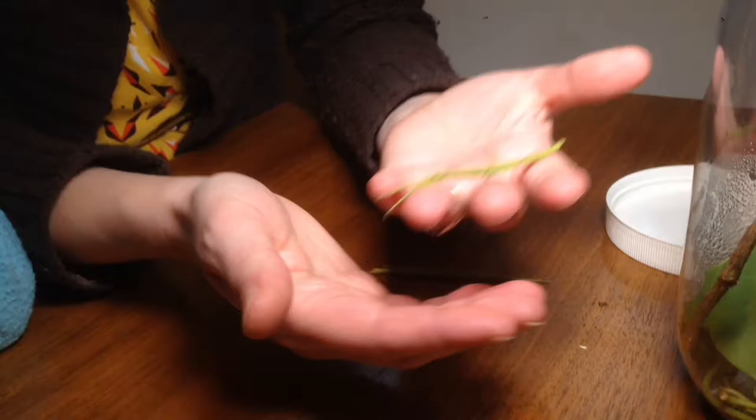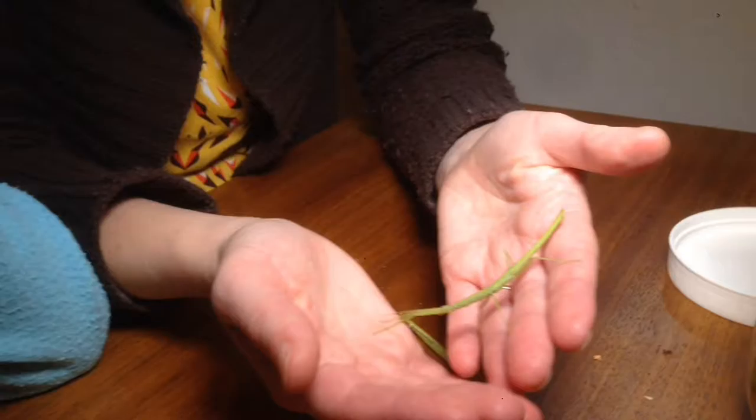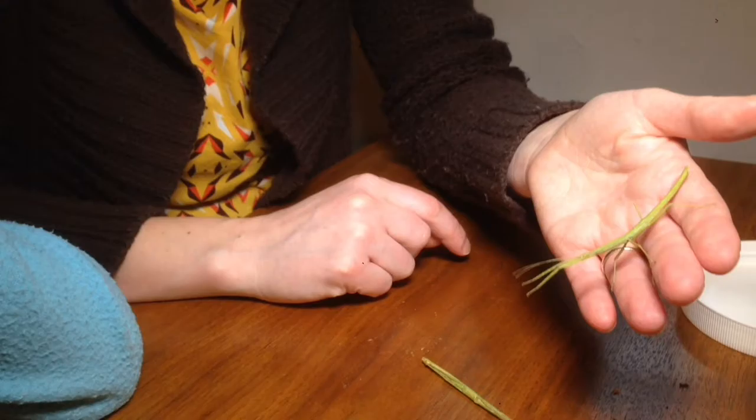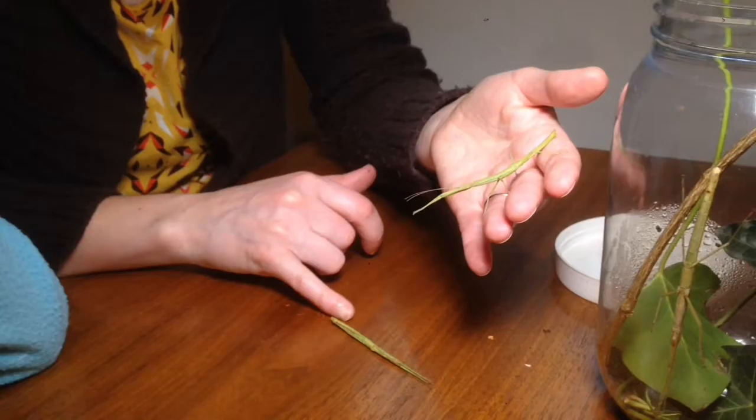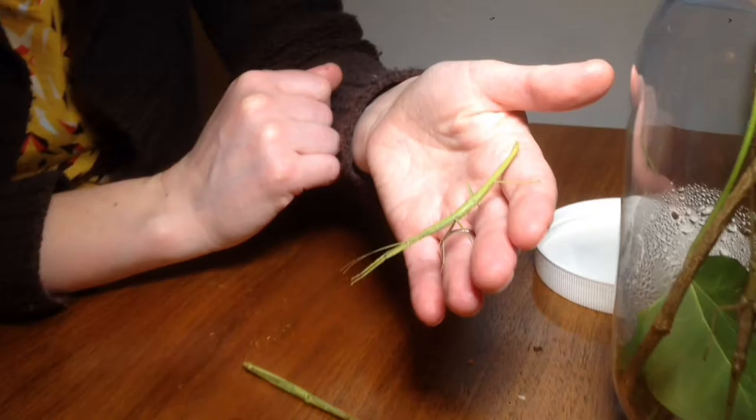So Emma, what eats stick bugs? Birds. Birds do, yeah, maybe other bigger insects. Like beetles. And so when a stick bug pretends he's a stick like this, does he look like a stick? Yeah, a little bit. Do birds eat sticks? No. So what would that be called when he's hiding like that? Camouflage. He's green like the leaves that he's on.